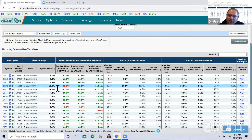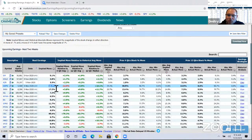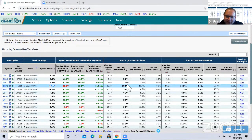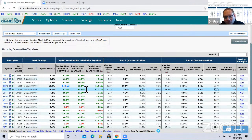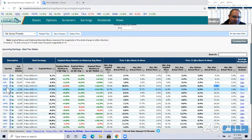Anyway, today after market close, it's expected to report earnings. Right now, the straddle is pricing in a move up or down in either direction of 18.5%. That compares to a 4-quarter average move of 30.5% and a 12-quarter average move of 14.5%. So 12% below that 4-quarter average, 3.9% above the 12-quarter average. The high move on that is 56% in the last 12 quarters. So it can move, right? It can have a big move.